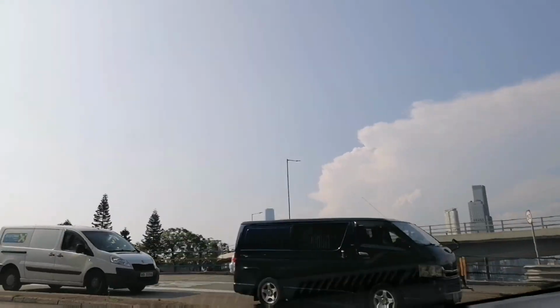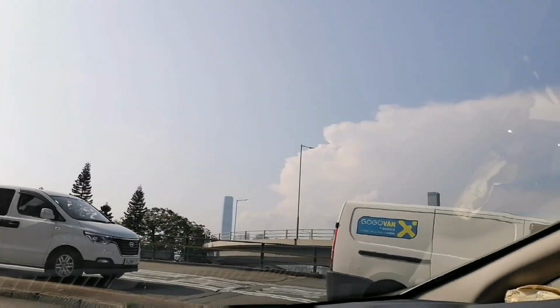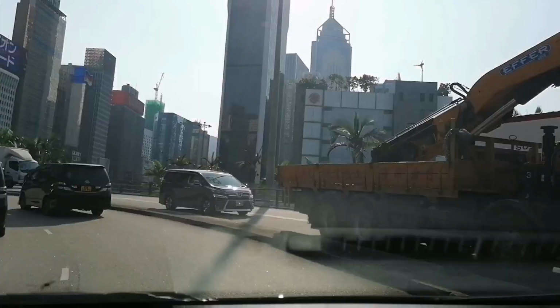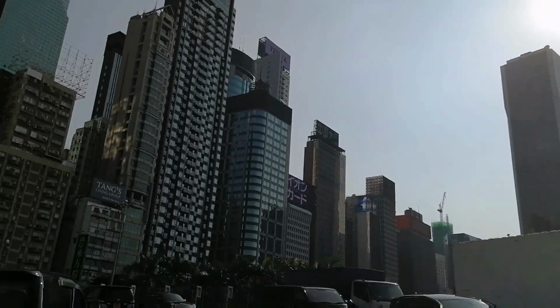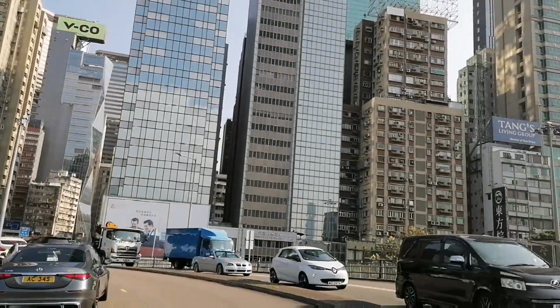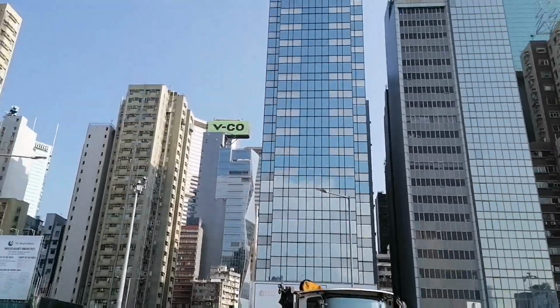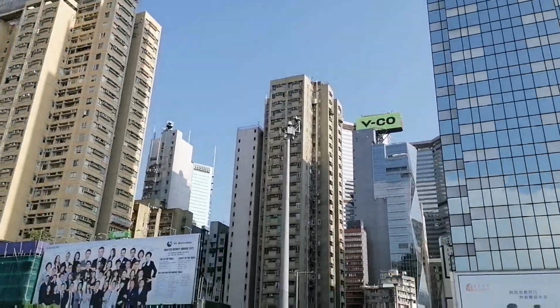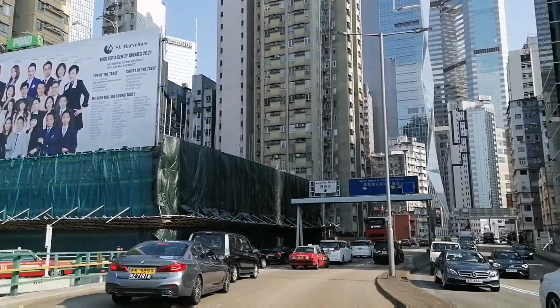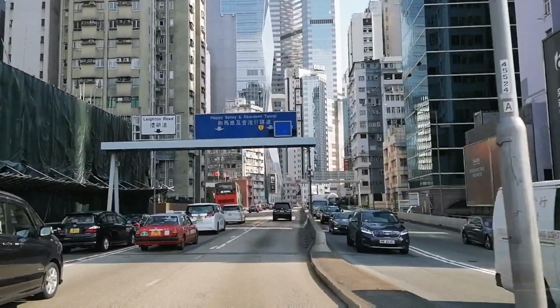That side is Hong Kong side, Tsim Sha Tsui, those sides. But we are turning on the left side now, going to the Aberdeen Tunnel. We are now very close to Causeway Bay. At the same time, the traffic jam is going on. There's a lot of cars.